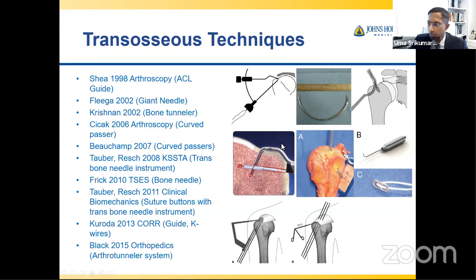Krishnan developed the arthrotunnel, which is depicted here, connecting a vertical medial tunnel and a lateral horizontal tunnel with a disposable device. That also has some technical challenge; the reliability of it, the ability to routinely and reliably pass that suture could be difficult, but that was developed early in 2002. And then later in 2006, different curved instruments, such as this curved passer, were developed to deliver sutures, combining that in a hybrid fashion with anchors, so that you could pass a suture that was delivered initially via an anchor to the lateral cortex of the tuberosity was one option.